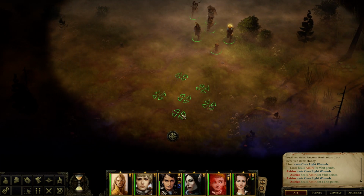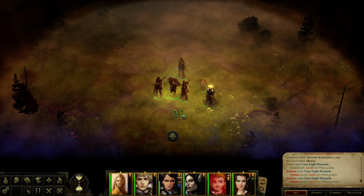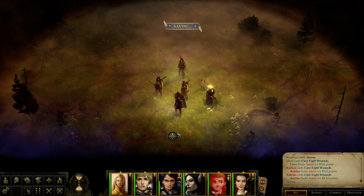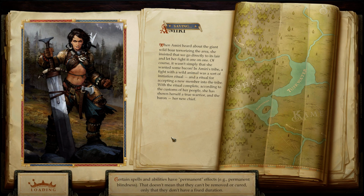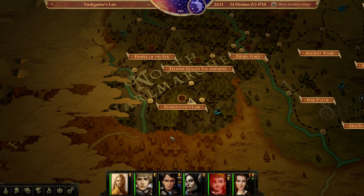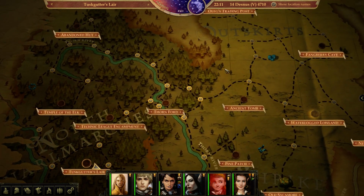Alright, so we head back to Oleg's, and I think once we reach Oleg's, I'm going to call it an episode. When Amiri heard about the giant wild boar terrorizing the area, she insisted we go directly to its lair and let her fight it one-on-one. Of course, it wasn't simply she wanted some bacon. In Amiri's tribe, a fight with a wild animal was a sort of ritual.